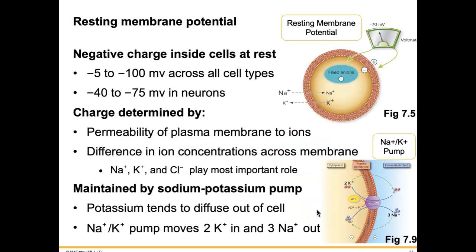So what helps to maintain that is something called a sodium-potassium pump. If we look along our plasma membrane, we could see that pump right over here. And we don't have it pictured here, but imagine another little channel over here, which is going to be called a leakage channel. This leakage channel, just as the name sounds, tends to allow potassium to diffuse out of the cell. So we would start to get potassium building up here in the extracellular matrix.